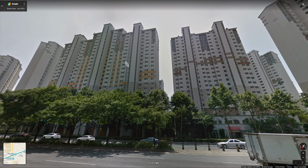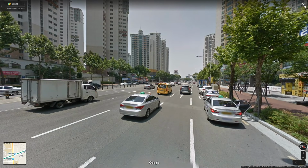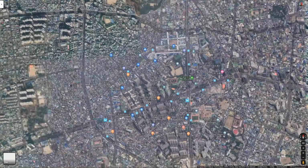Wonder how much this cost. Like how much is rent here in South Korea? I have no idea. Oh, here's that whole development. And a Domino's pizza. Alright.